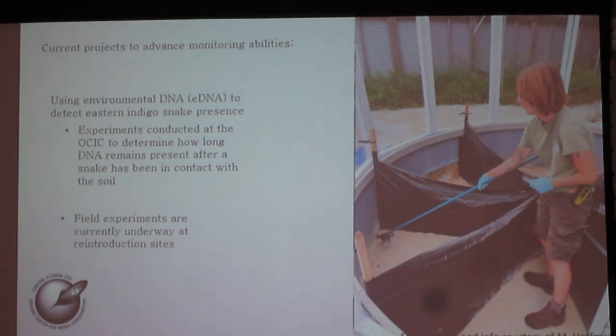And these are outside, so it's an exposure to just the natural elements, sunlight and rain and all that jazz. And in the middle of our experiment, there was a hurricane in August of 2023 that came through. It made us miss a couple of sampling times, but even through that, we were still able to pick up DNA.